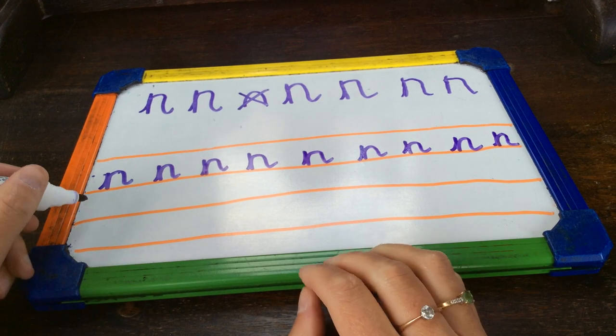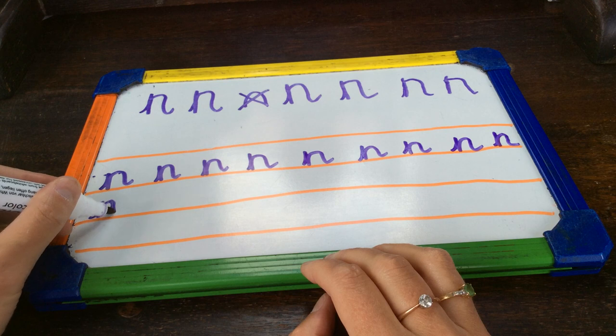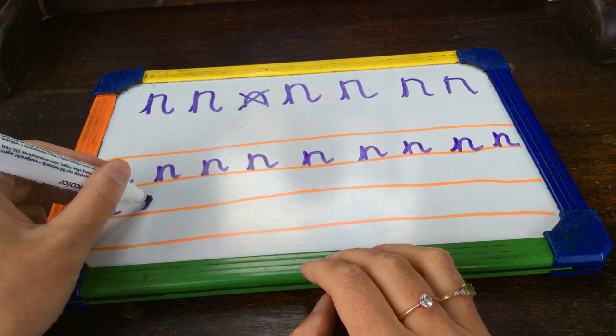And then with my left hand, you guys obviously stick to your dominant hand. This is just to help the children who are left-handed, or try to help them.